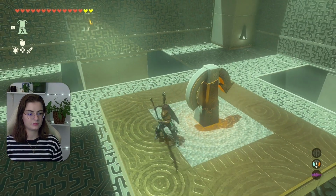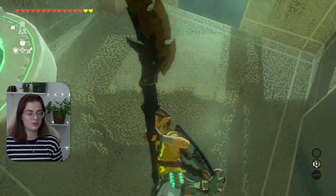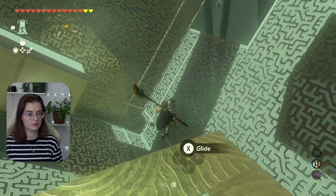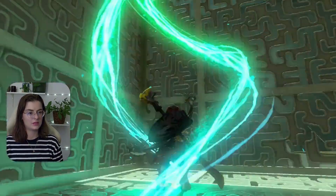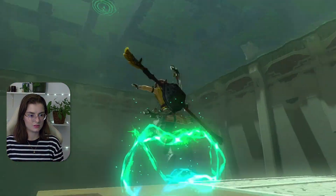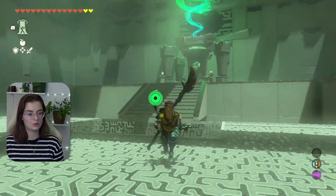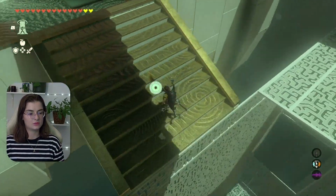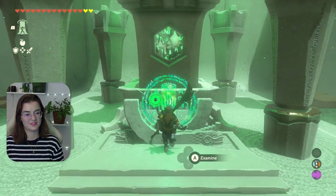Mm-hmm. Wait, if I just twist it two times more, then I kind of need to get it to the other side, even though that might not matter. Nice. And then it's the right way, I think. I mean, then we can get on top, and from there we should be able to get to the end of the shrine. Right? Yeah, okay. To be fair, ooh, that was cool. That was not too bad. I enjoyed it. What was that, Link?